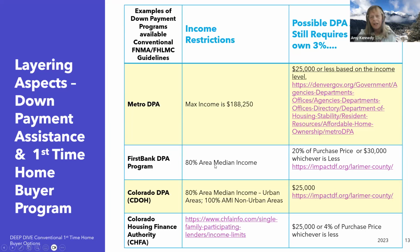Theirs are held to the 80% area median income, and they can be as much as 20% of the purchase price or $30,000, whichever's less. And you can see they're pairing off with Impact Development Funding.org. This website also has this information, as you can see. Same website for this one. Down below is Colorado DPA.